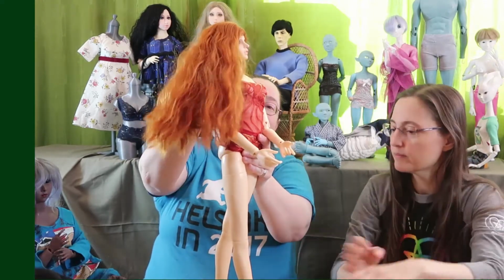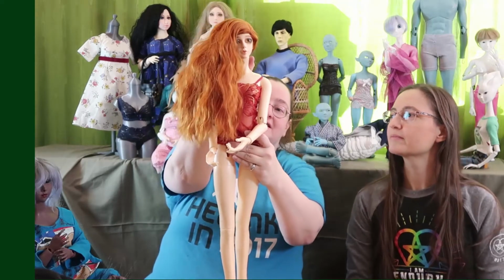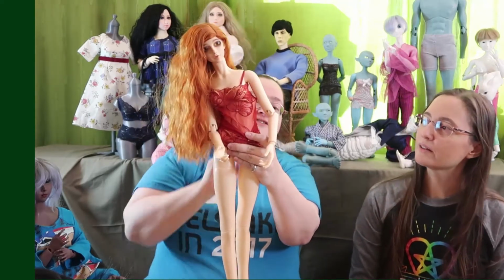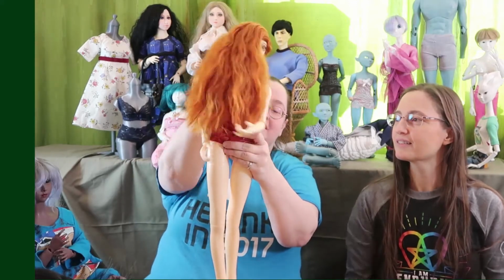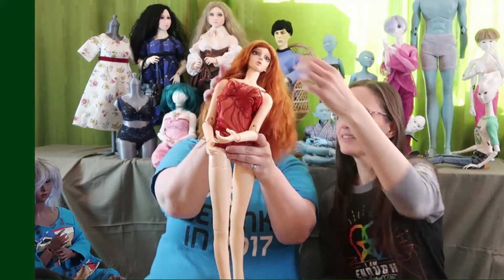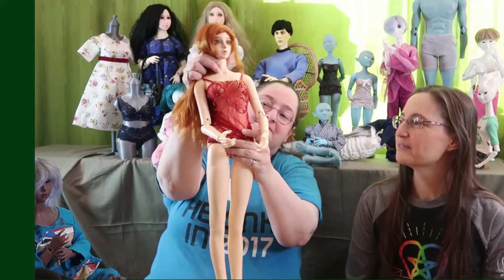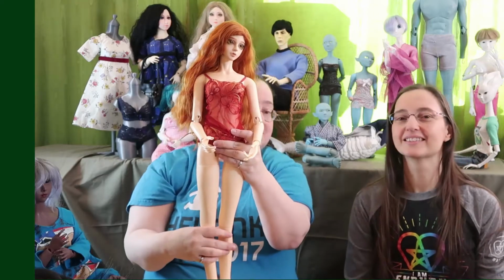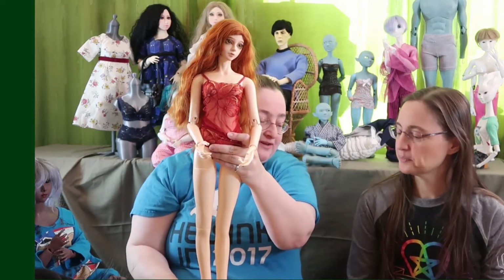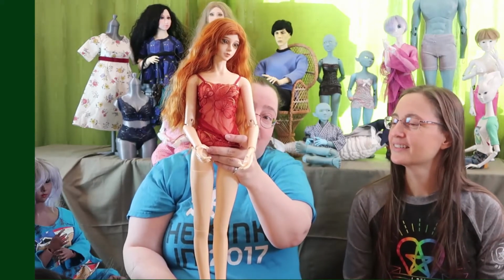Okay, so we have the other problem, and that is the wonky top of her torso. Oh dear, that's completely terrible. She has a lot of hair. Sorry about that. It wonks one way and wonks the other way. I have to admit, this particular doll has this in the extreme form, but other dolls can have it too.